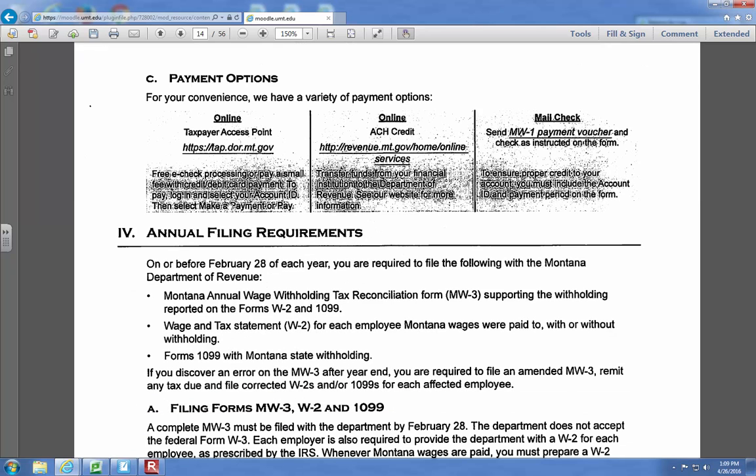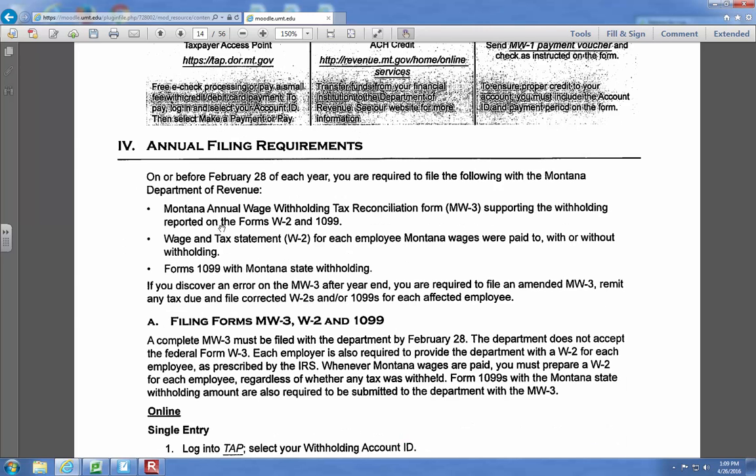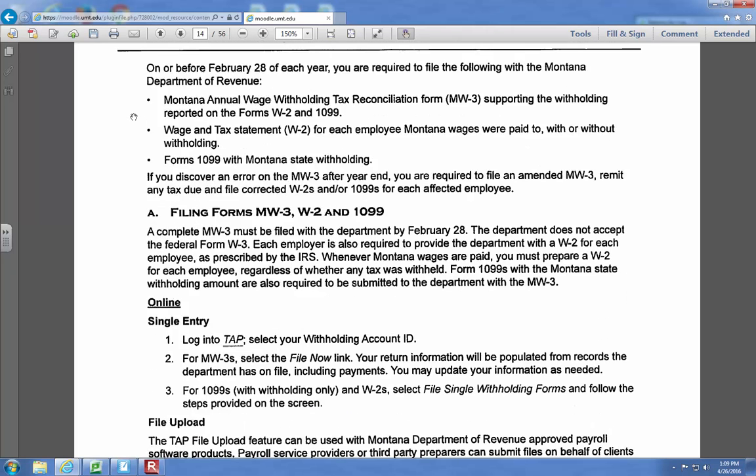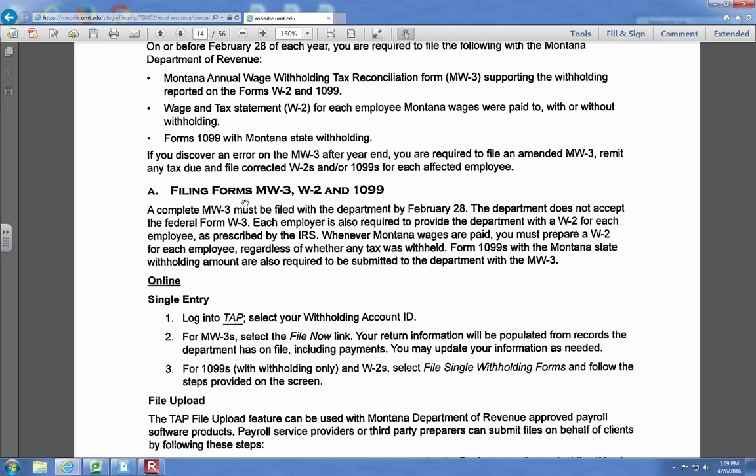Then they're telling you about the different ways you can pay. You can pay with an ACH debit, an ACH credit, or, in the far right, the old-fashioned way, sending a coupon called an MW1, to pay. So regardless of how often you're depositing, I might be accelerated, I might be monthly, whatever, I've got to file an MW-3 once a year. And again, the MW-3 is the cover sheet for the W-2s.